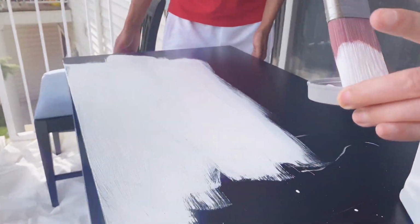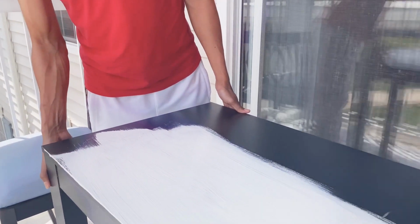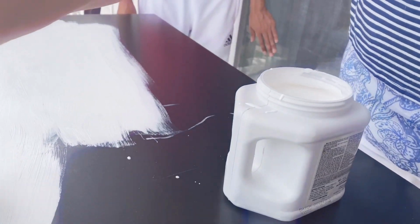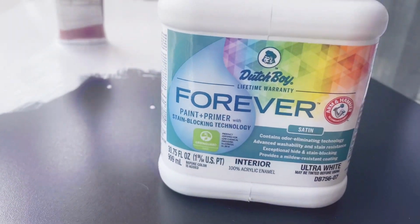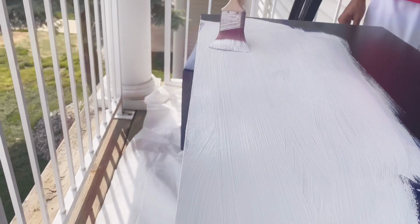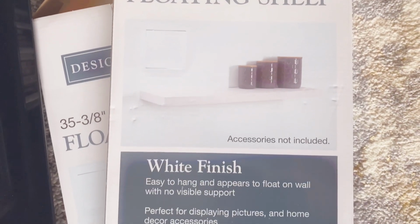Okay, so I'm not really a pro at this, but I got a paint and primer from Menards, and I think it was about $15 for this quart of it. It's a Dutch Boy Forever paint and primer, and it's a satin finish, so it's going to have a little bit of a shine to it. The floating shelves I got for $20 a piece from Menards, and I only got 2.